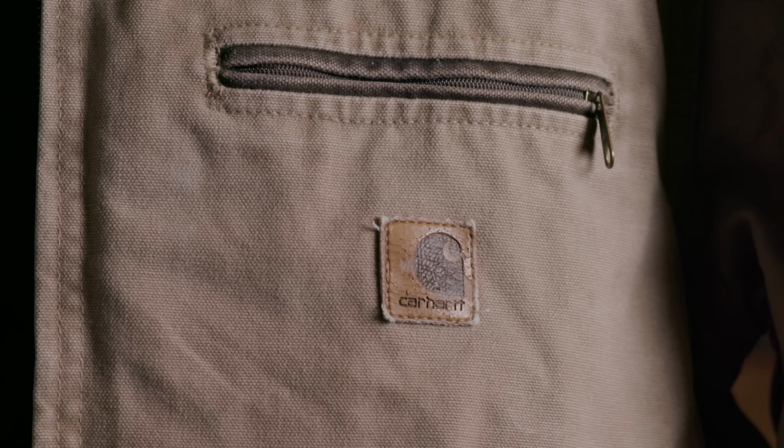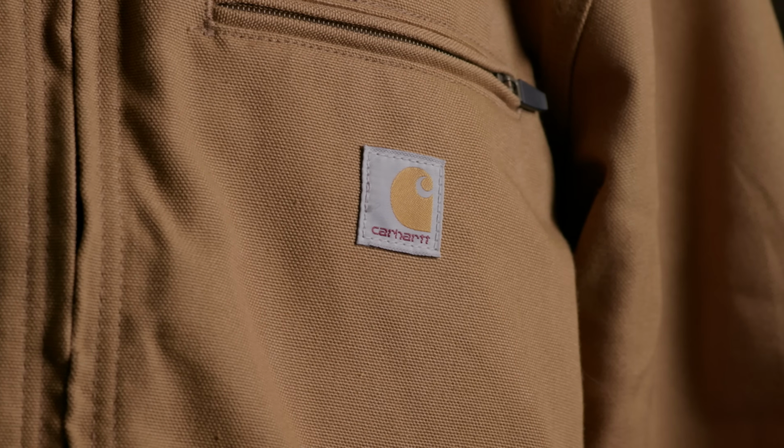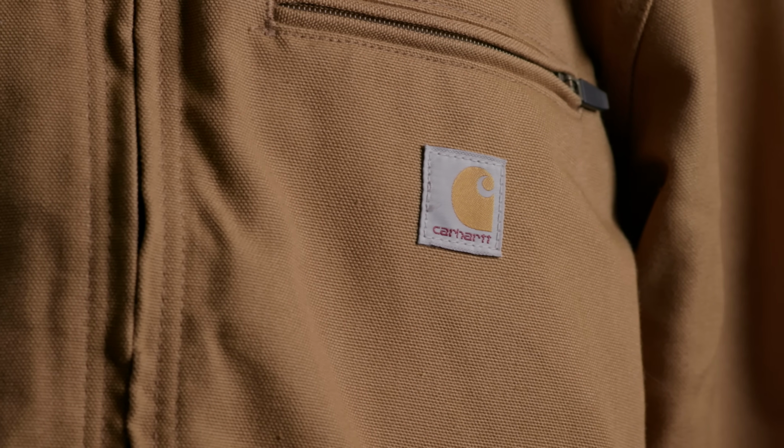So recently, Carhartt redesigned the Detroit Jacket entirely from top down. And you can tell this is brand new. I haven't even really had a chance to put this on yet, but I got it for the purposes of this video to talk about the differences between the new one and my old J97.